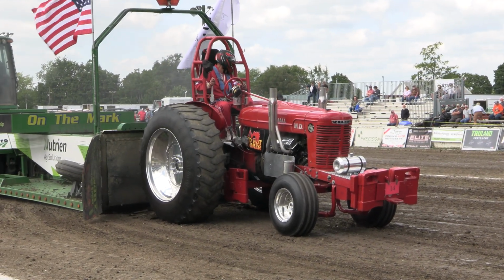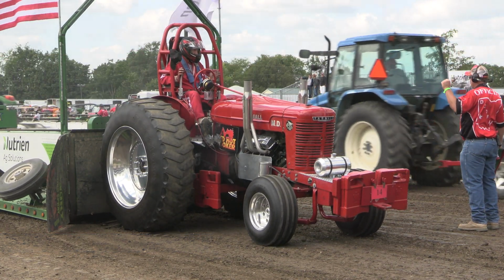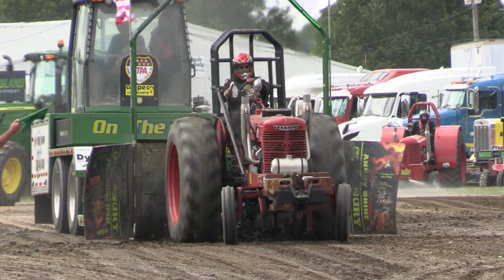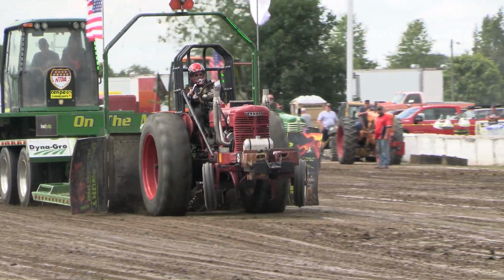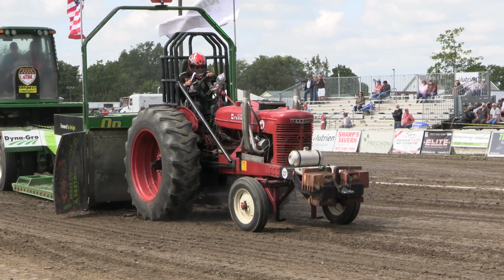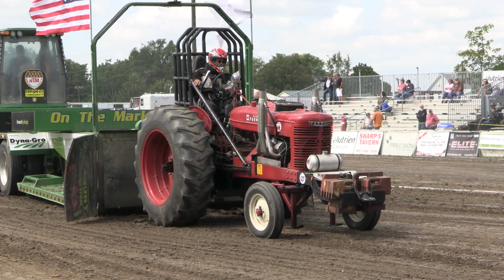Coming out underneath. Another little lock up. He got what he got out of it. That'll be all for Rick Nickel here today from Twitter on the farm all in.